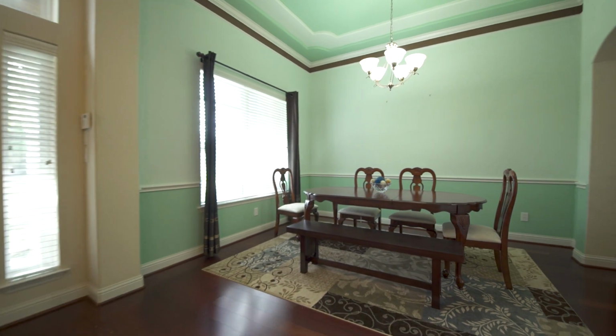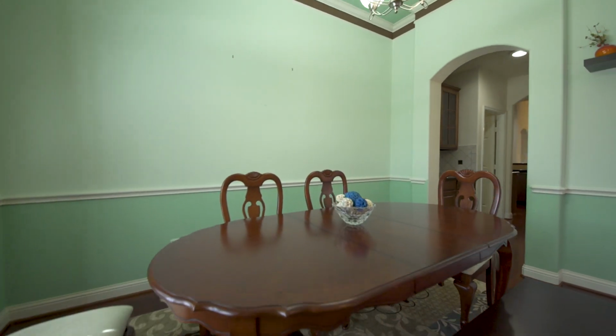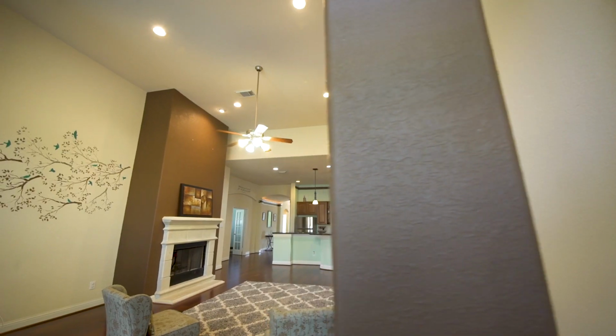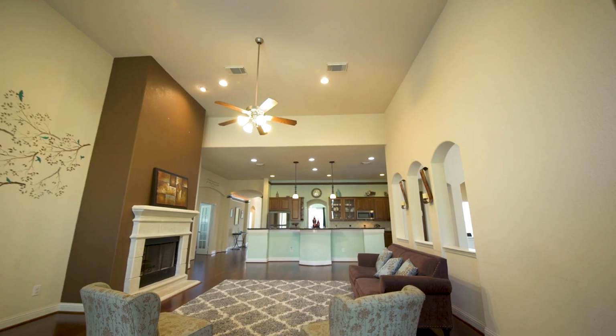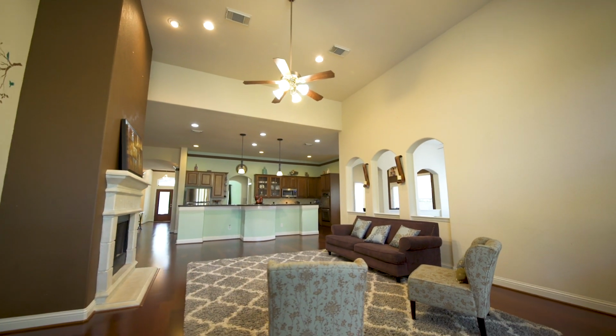The upgrades are carefully thought out. Custom paint, updated appliances, real hardwood floors, and a whole house water softener system are just a few of the fine features of this home.